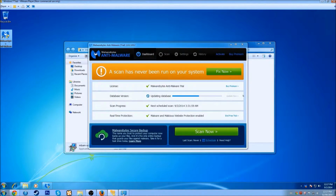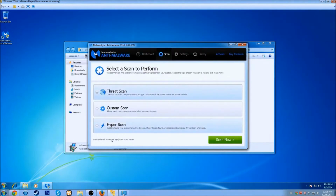But as you can see right now, it's updating the database, and like I talked about in the previous video, by updating the database, it gets all the recent signatures, all the new signatures, so that you are looking for all the latest malware on your system. Because if you had some old outdated malware, sure, it would find it, but it wouldn't be finding the most recent stuff. So the database updates very quickly. We have the most recent version, and we're all set to go. So we'll come over to our scan page.